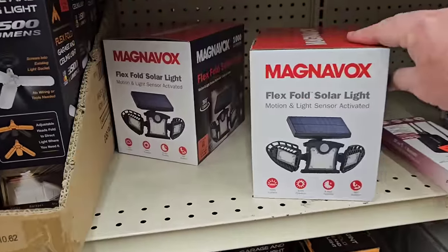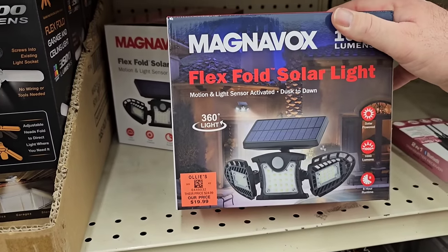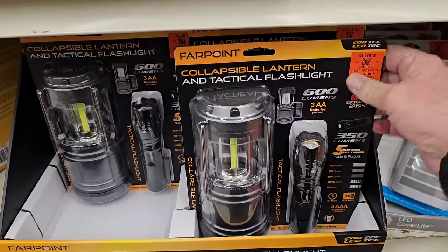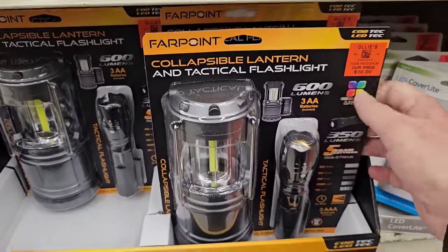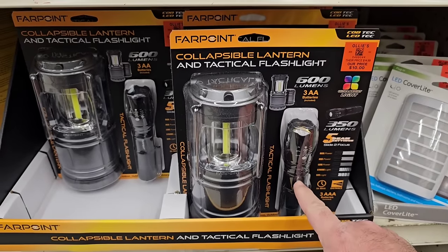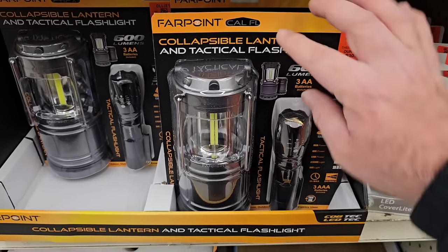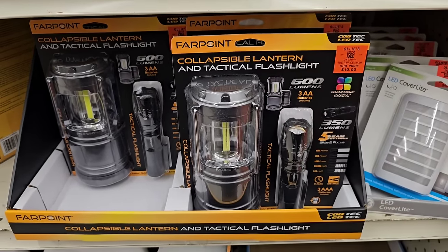Also, this Magnavox solar light here is good to have too. Never need batteries with this. Always nice having these little collapsible lanterns too. It does take three AAA batteries included, $10. And you get this little extra flashlight too. Take this camping with you. This is nice and bright. It'll light up your whole tent. Yeah, pretty nice. I actually have something very similar to that.